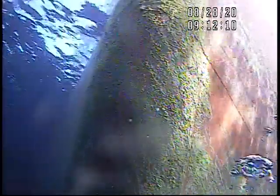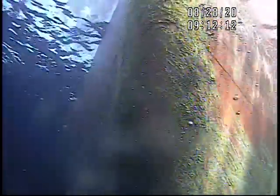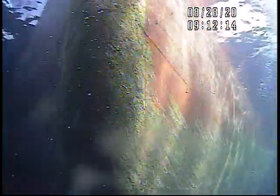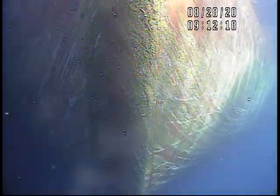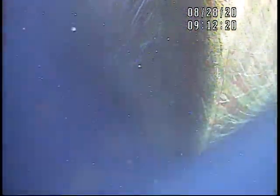Okay, just come off from the bulbous bow for me a little bit. Just come off a little bit. So just get a photo or so. That's good right there. Pan a little bit to your right. And pan down. Okay, good. So the bulbous bow looks pretty good. Let's drop underneath and let's pick up some sounders.